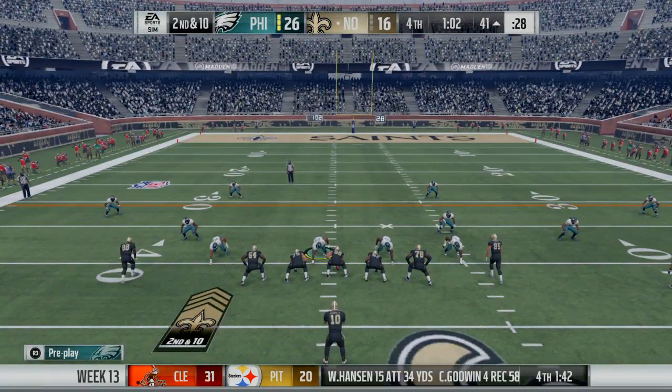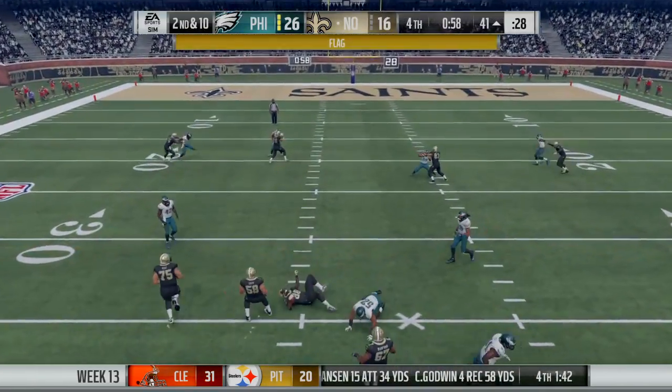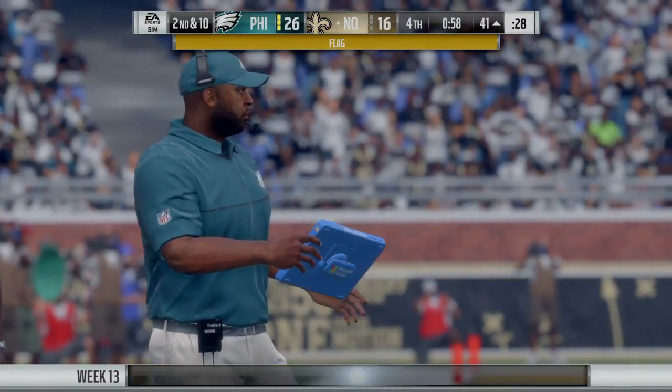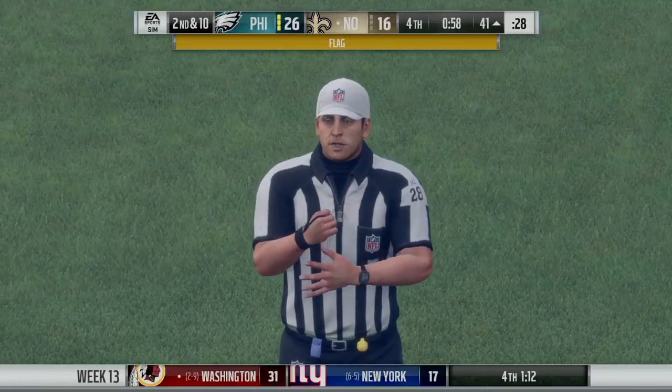Here we go. Blue line. And this time he's got the hook up. It's complete, and he's going to be taken down with a marker on the field. So let's see about the call. Offense.